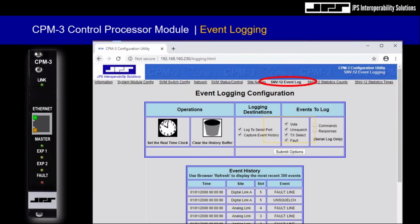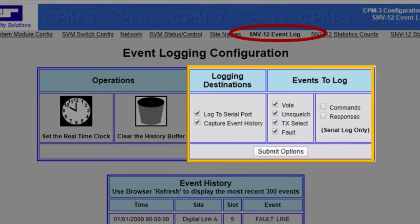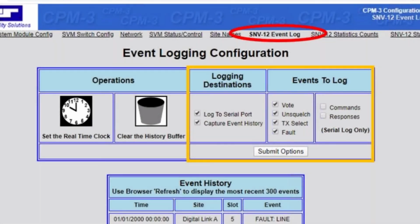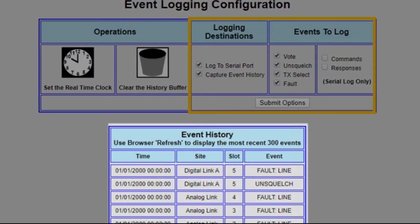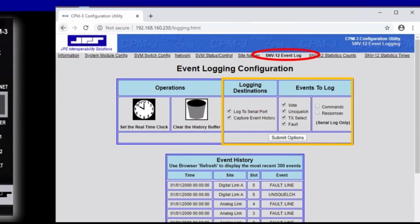Another handy troubleshooting tool in the CPM-3 is the event logging tool. As you can see, we can log the same statistics that we've seen in the statistics count panel. This also includes the transmit events, but because of the real-time clock, you can also timestamp those events, and those events can be optionally sent to the event history table below, and can also be delivered to a terminal emulator via the RS-232 serial interface at the back of the Voter chassis. You can copy the resulting CSV file from the terminal emulator and paste it into a spreadsheet for review purposes.